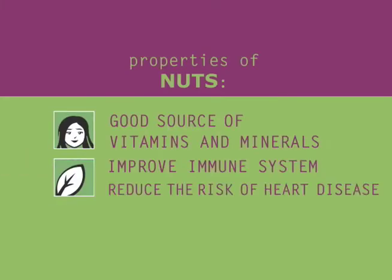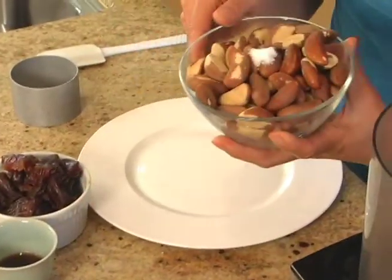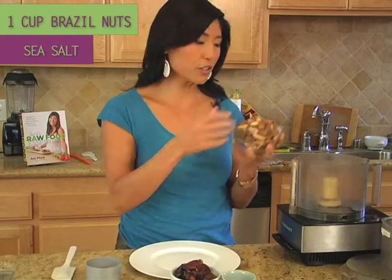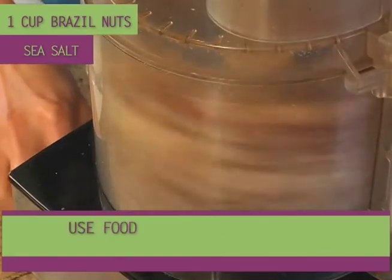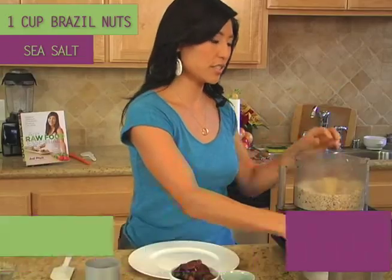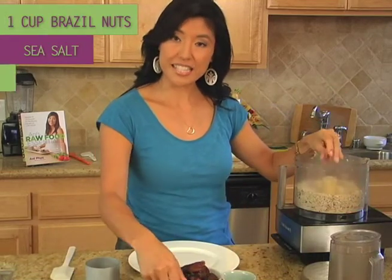They're packed full of vitamins and enzymes and minerals and all these things that are really healthy for our body, boost our immune system, great for heart health, great for making our skin look really youthful. So I'll start by putting in some of our Brazil nuts and a little bit of salt, because I like to use a little bit of salt in everything that's sweet to bring out that sweet flavor. And you can see it's like dry ingredients. What's going to stick this together are our sticky dates.